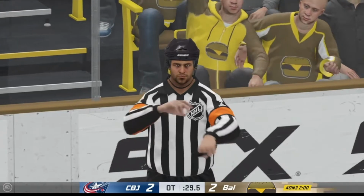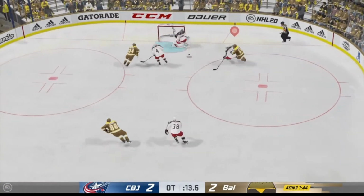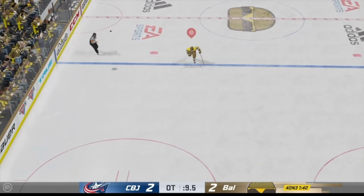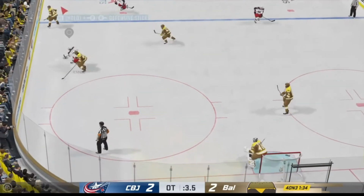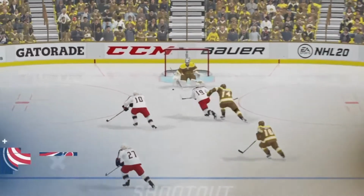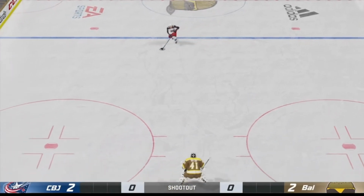And we're going to get a penalty on Columbus, so the Burghers get an extra attacker out there. Pass across the ice. Soderberg's not able to get it as Harrington is able to steal it and clear it. Not a lot of time here, just 5 seconds to go. It'll get stopped by Jenner. He'll pass it over to Murray. Murray with the big shot will be gloved, and that is how the period ends. We are going to go to a shootout.